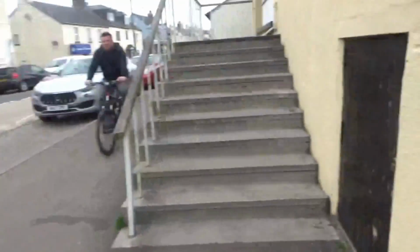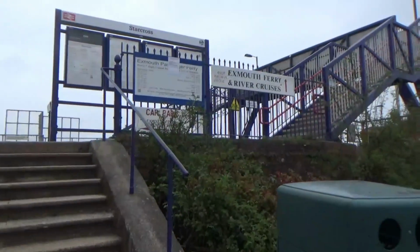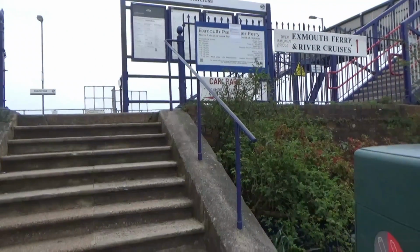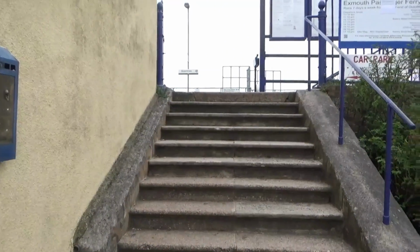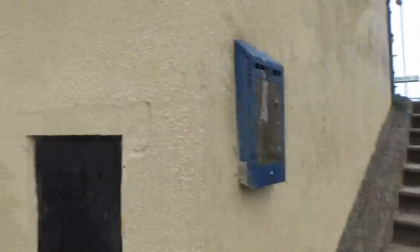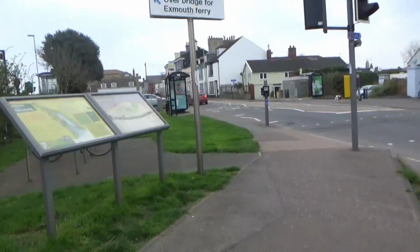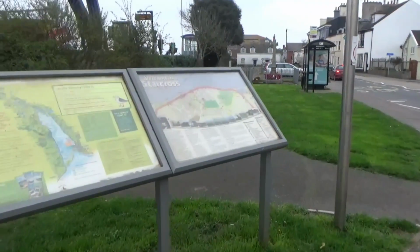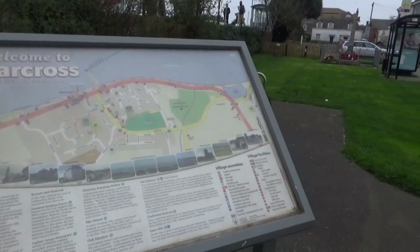So to finish up the station tour, this is the entrance to Starcross. It's not that big, and it's only steps. The station doesn't really have step-free access, so it's not very useful for that, unfortunately. However, the station is very enjoyable, it's a nice one, but the entrance just needs improving for sure. And obviously you've got a little map of the village here as well. Welcome to Starcross, and the things you could see really. There's not a lot, but it's interesting.